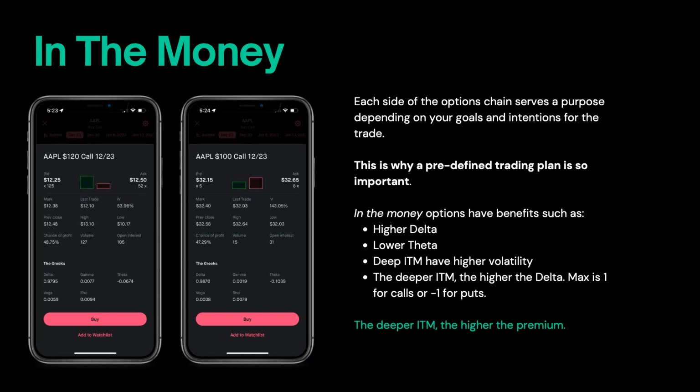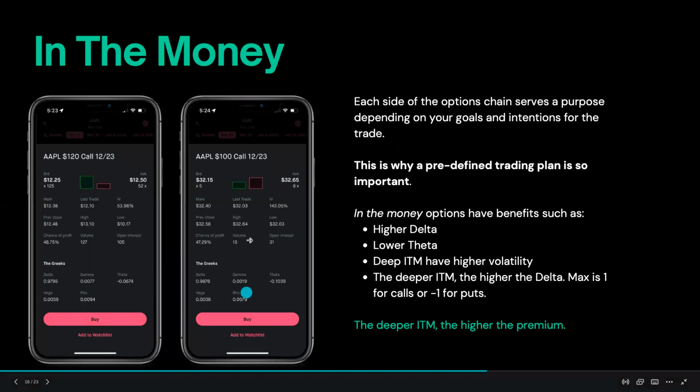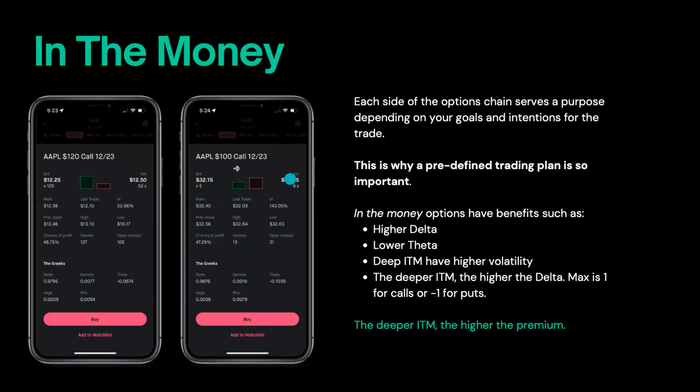The max is 1. So as you can see on here, these are some deep in the money Apple calls. They're older, but you can see the delta's high, the volatility is crazy high, and the theta is super low. So this is something you could buy and hold, right? Now, one thing about being down here is there's not a lot of people down here, so the spreads are a little wider. But again, these are designed so that you can hold them a little bit longer.